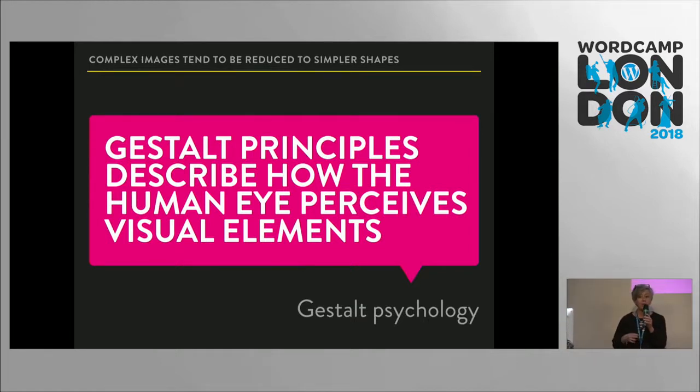There were many more that then added to it. This is, by the way, just an introduction that's useful to us because this is a huge branch of science. The Gestalt principles describe how the human eye perceives visual elements and how complex images tend to be reduced to simpler shapes. The story goes that in 1911, Max Wertheimer purchased a toy stroboscope, which is, I'm told, a mechanical device that produces images that alternate and create different effects. Because the theory that they were part of at the time, called structuralism, didn't allow for that, they thought, we better create a theory that actually studies this type of phenomenon and takes it into account. So that's how it all started.